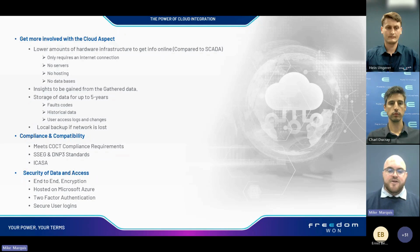And then lastly, if we do lose the internet connection, the actual EMS itself, or the PC in the EMS, does have local backup, and it'll just store the data locally up until the point where the network comes back. From there, it'll then re-upload all the data that was missed to the cloud and essentially sync with the cloud again after that.